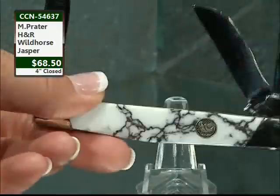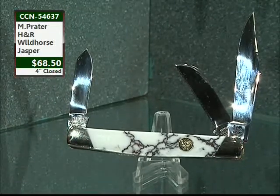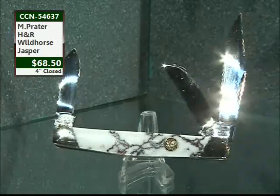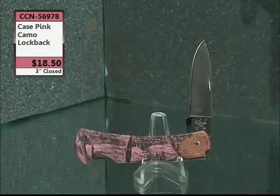The one you get may look different from that because we've only got 5 of them. We only had 5. And at $68.50, she makes a good point. That's every bit of $100. It should be. Hey, a hen and rooster Stockman for $68.50 is normal pricing, even in bone. You put in the Wild Horse Jasper in there, it should be just nuts.